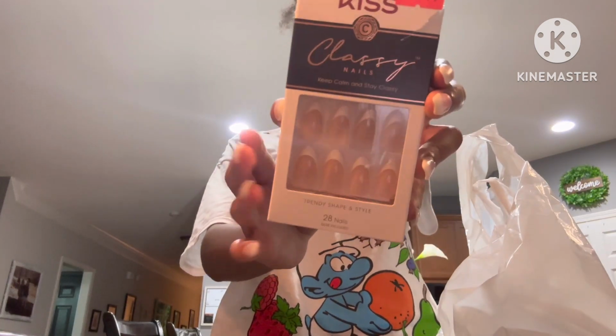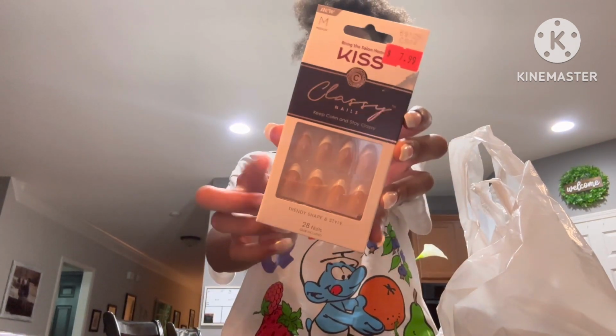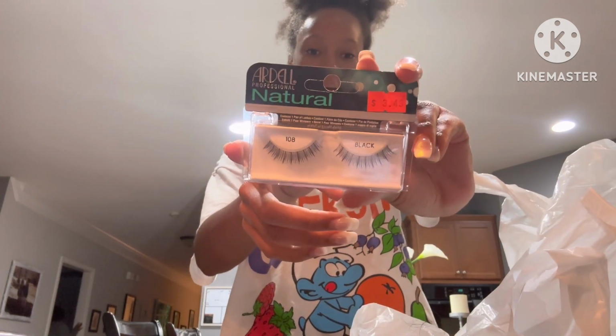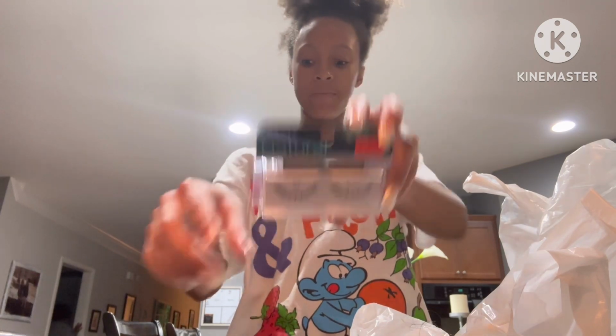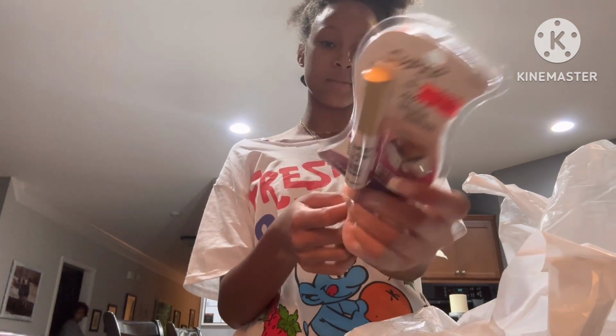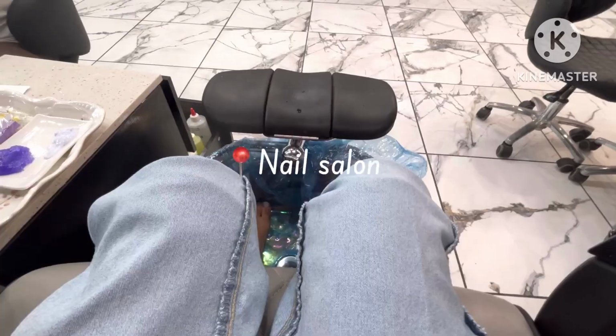I just got these nails. Also, don't mind the background noise. But these nails, I'm going to get these off tomorrow and put these on. These are just some minimal ones, not too long. And then I got some glue to stick them on, I guess. So that is what I got.